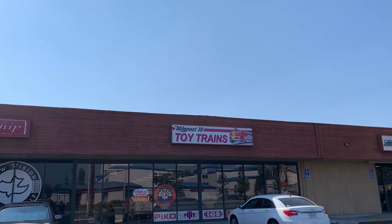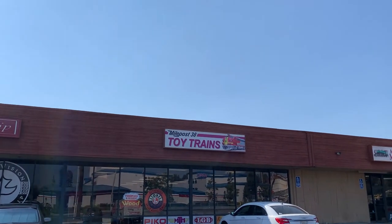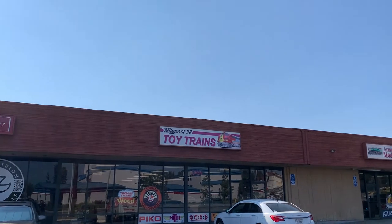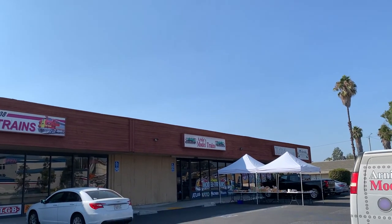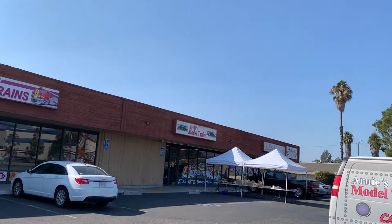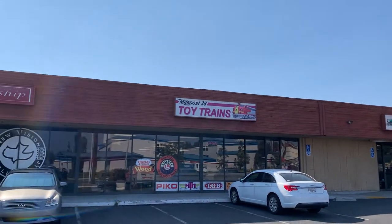Okay guys, here we are, Milepost 38 Toy Trains. Here they specialize in O gauge and G gauge. And then right next door you have Arnie's Model Trains. They specialize in HO and N scale. All right guys, let's head inside and see what's up.